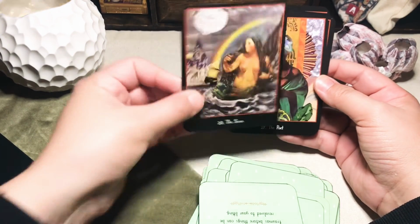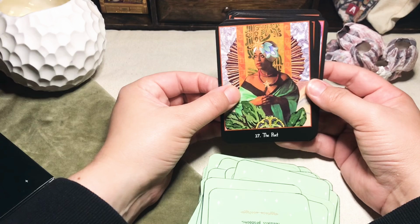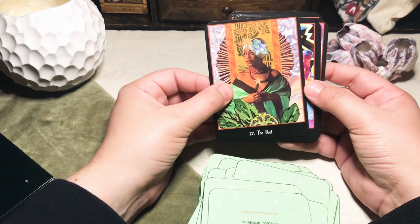So tell me what you think of this deck. Oh, the Poet.